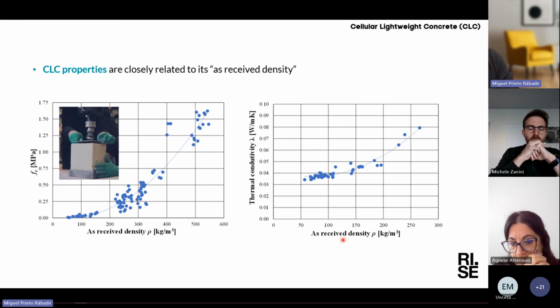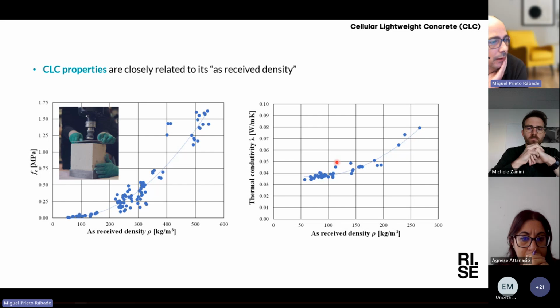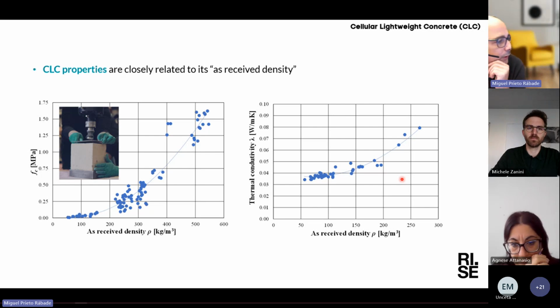The same applies with the thermal conductivity. Between 50 to 250, we can have quite a range of thermal conductivities. So this is highly dependent. All other properties like sound absorption are also related to the density.